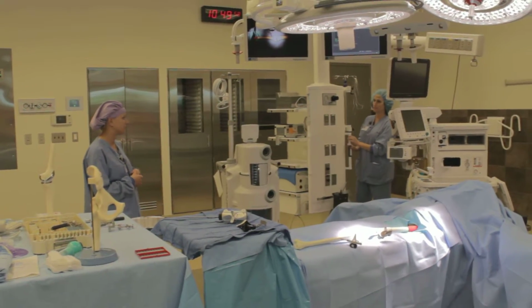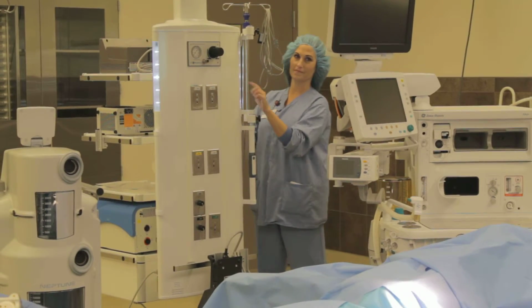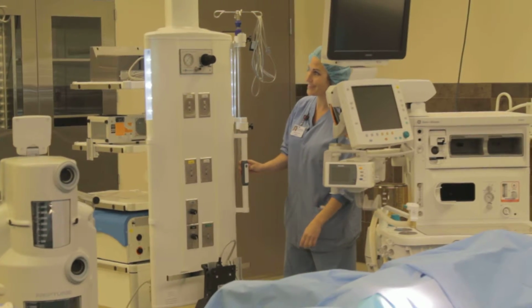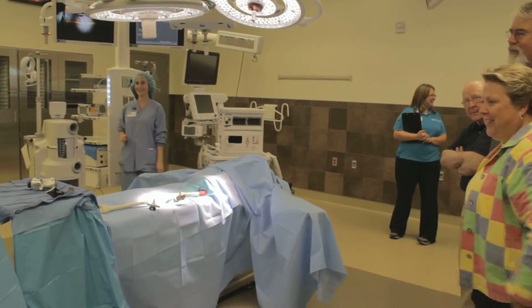Wow. It even has lights on the side. Are we doing a knee replacement? Yeah, this would be set up for a knee here. I've been there. I got a couple of those. That's what's in my needs.